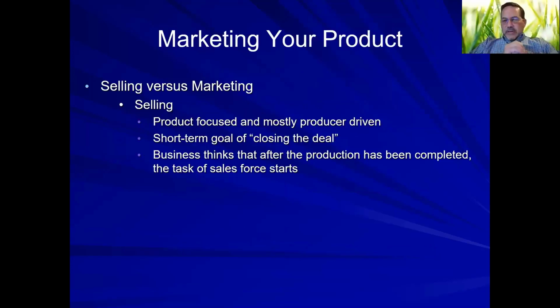And there is a difference between just selling and marketing. Selling a product, you're focused really on the producer. It's producer driven. I'm going to produce it. Now, where can I sell it? The short-term goal here is closing the deal. And the business really thinks about this after the production has been completed. It's grown, now where can I sell it?